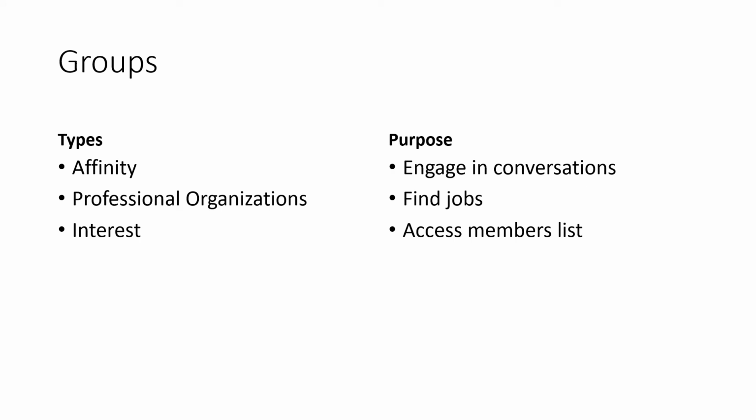Now it's time to start thinking about groups you can join. There are different categories such as affinity, professional organizations, and interests. Now, value of networking is critical with LinkedIn because most positions are not advertised and are part of what's known as the hidden job market. Even if the position is advertised, your best chance at getting hired is if you are personally referred. So LinkedIn is such a powerful tool because it allows you to connect with others and build your network.